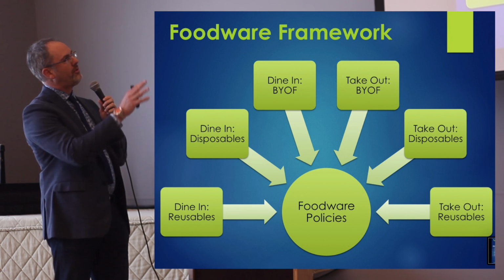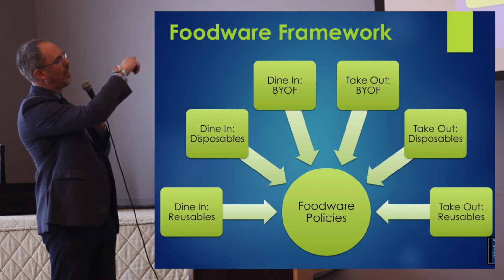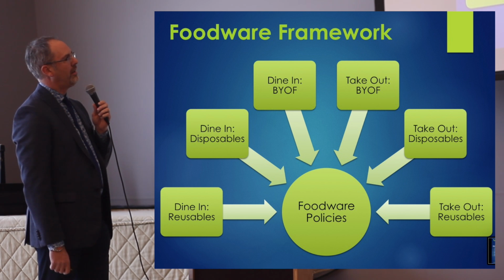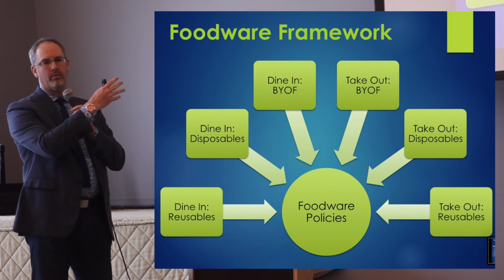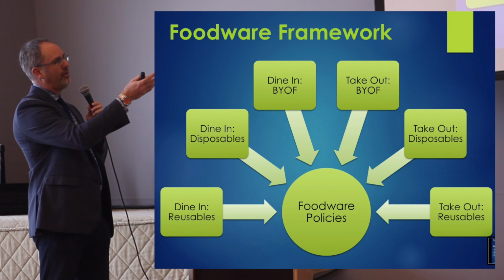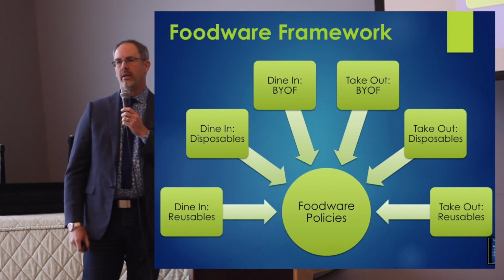So I thought about these six categories for foodware policies. Like I said, there are a lot of different ways to think about it, but the first three on the left are for dine-in, and the other three are for takeout, with three different options for each of those two categories. For dine-in, you could use reusables, you could have disposables, and you could bring your own foodware. And for takeout, you could bring your own foodware, you could have disposables, and you could have reusables. Those six situations we're going to be talking about in more detail today.